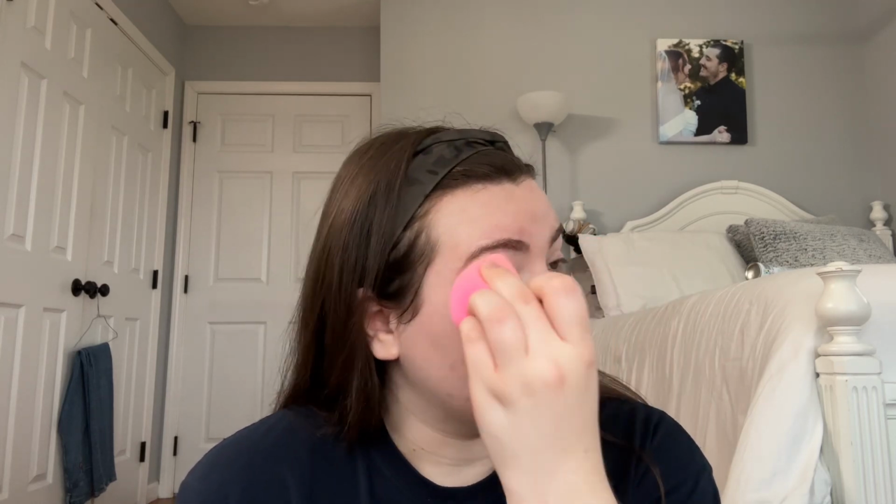If you can see, I'm gonna put just a little bit more. I feel like it is maybe more of a medium coverage that you can build up to full, and then we'll put a little on my eyelids. That is what it's looking like. I would say it's more medium buildable. If you put more, you could definitely build this up. But so far I've been really liking this concealer.